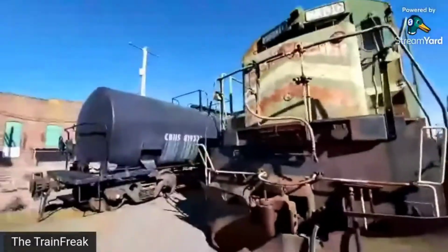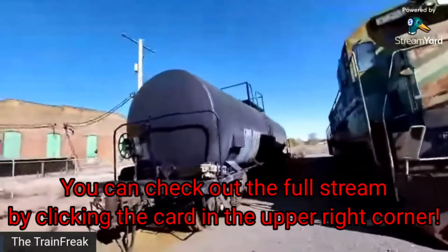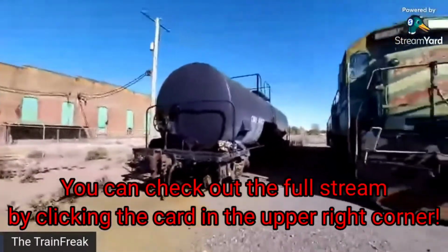Got the short nose. And then this is just a tank car for the Cotton Belt Historical Society that they would carry oil for the 819 on the excursion runs. Extra if they ever needed it.